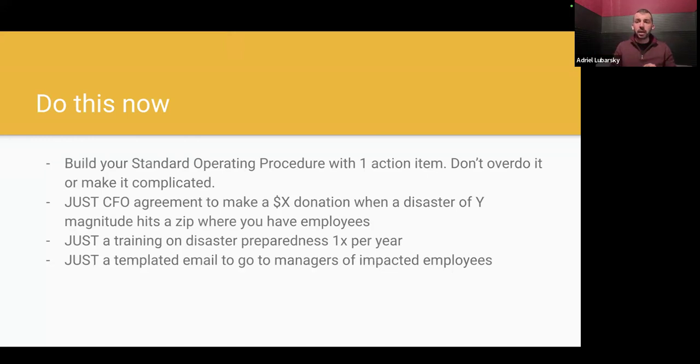Or just do a training. Say, hey, you know what? I don't want to move any money for it. Maybe I don't even want to hire someone to do this. I'm going to prepare training. And once a year or once every 6 months, I'm going to offer a free 1 hour disaster preparedness training. Maybe bring in an expert. Maybe it's just something you learn how to do that says, here's how our employees can stay safe during a fire. Or just create a templated email that goes out to managers of impacted employees.